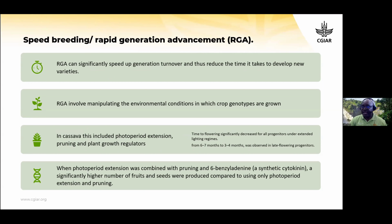Speed breeding is another area where we think rapid generation advancement can reduce the time it takes to develop new varieties, and it's working. We've looked at cassava, for example, where photoperiod extension, pruning, and use of plant growth regulators have been effective in reducing the period from 6 to 7 months to 3 to 4 months in late flowering progenitors. At the same time, use of growth regulators has also resulted in increased fruit set and seeds.